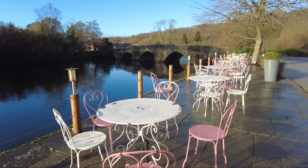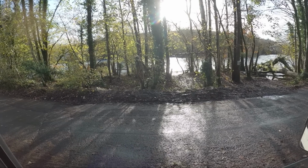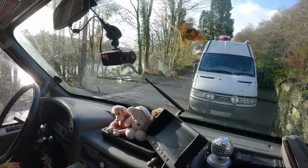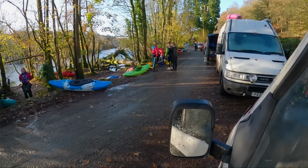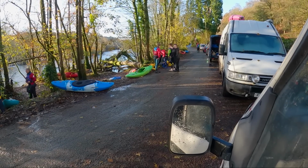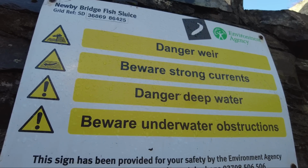Really nice area. Thought we'd best not park outside there, so we found ourselves a little quiet road to come down right next to the river. Well, we thought it was a quiet road. Last night we parked up, we were on our own, another van joined us, and then this morning, first thing, car after car. This seems to be the kayaking capital of the Lake District. Yeah, there's so many kayakers this morning, because there's a really fast flowing river about 5 metres away.